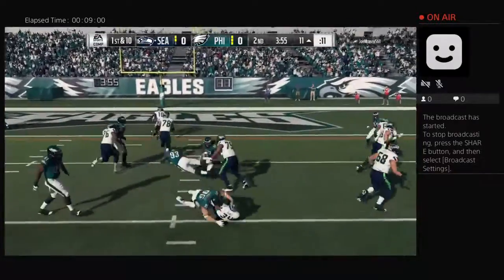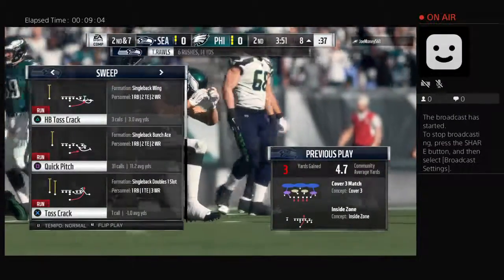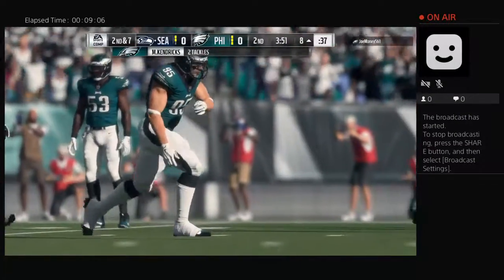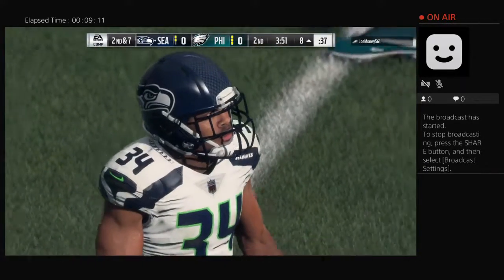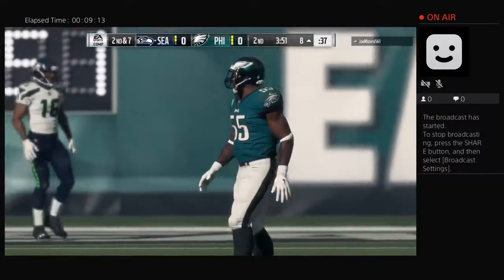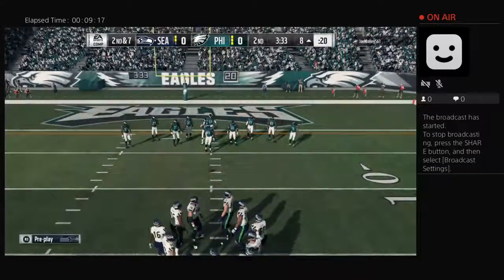They give it to Rawls. And he'll take this one inside the 10 down to the 8. A gain of 3, 2nd down. Well, he hasn't made much of an impact in the running game thus far. And after that last run, not much is going to change in that area. He hasn't been able to get anything going, and really the offensive line not helping him much.